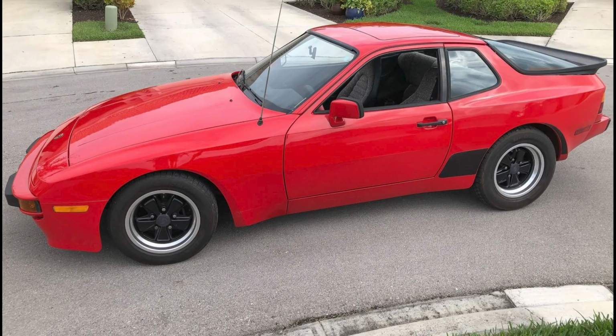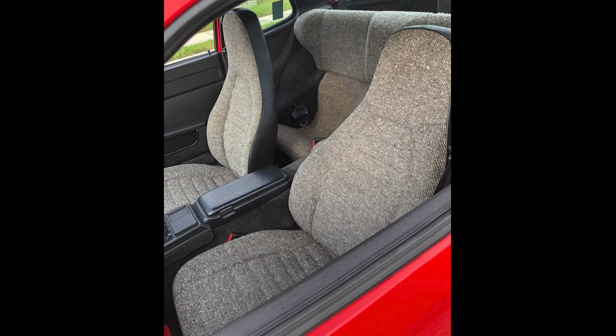A Guards Red 32,000-mile 1983 944 sold for $14,200. Equipped with Berber seating surfaces, this was an interesting car. The red floor mats, they just need to be thrown away. This was a fair sale.